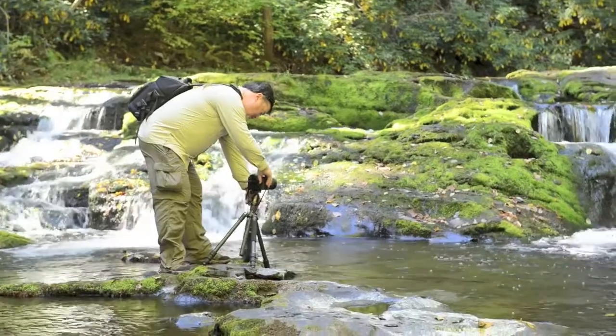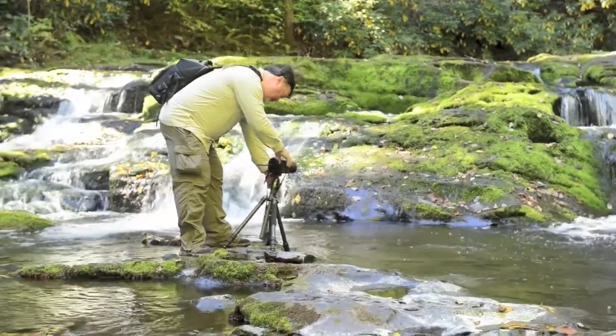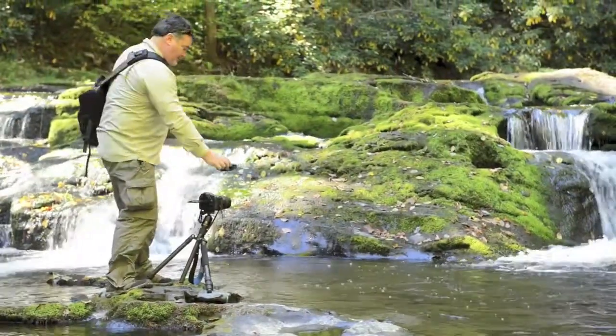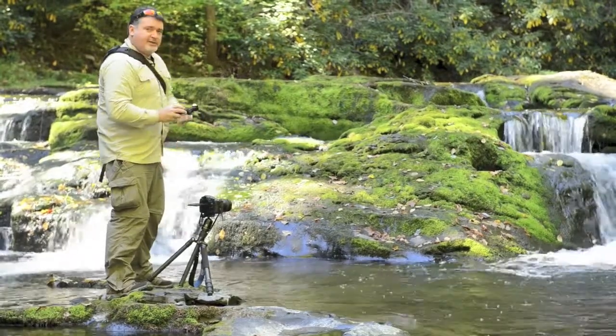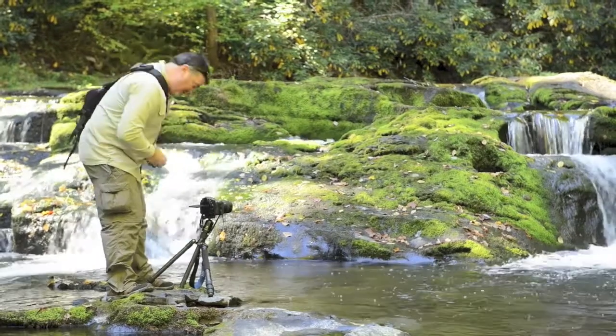So I'm going to loosen up here. And again, you can see here the advantage of having this flip out LCD. Just going to re-meter while this is going on. Yep, 6 seconds at f22. I'm at 100 ISO. And this is again a 3-stop neutral density filter.